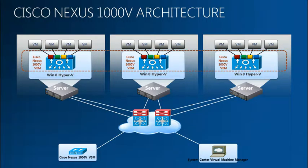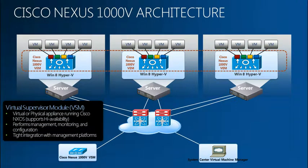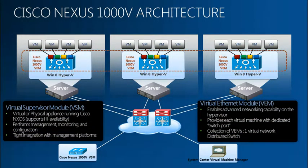As I said earlier, it's a highly distributed architecture. So the overall switch has multiple VEMs distributed across multiple physical servers with one VSM that actively communicates with the SCVMM. That is the overall architecture of the Nexus 1000V.